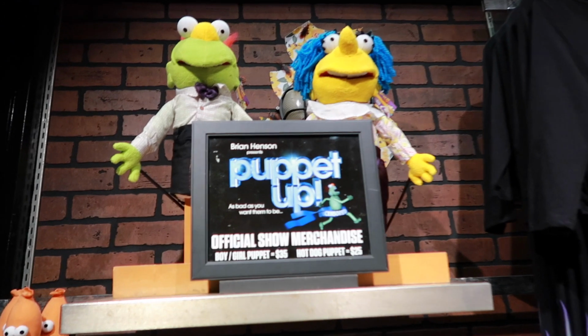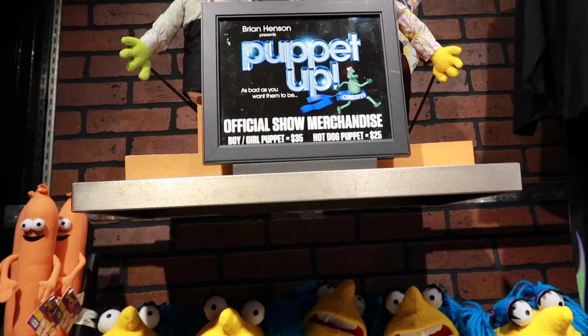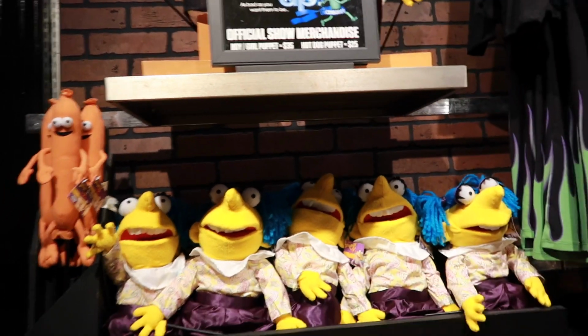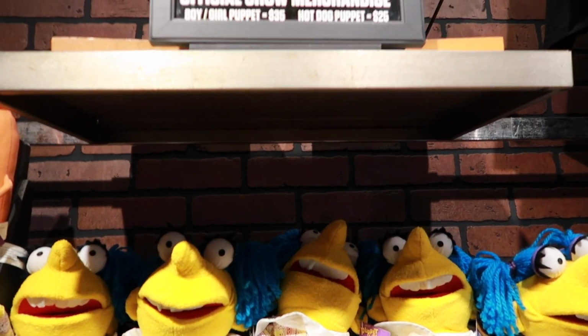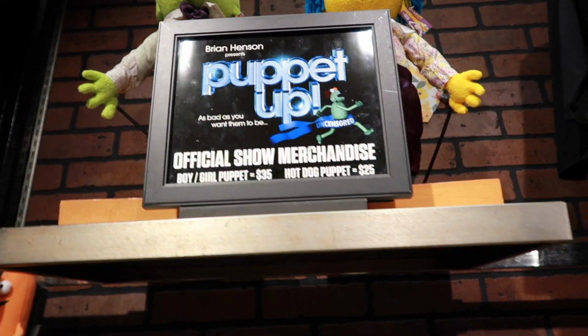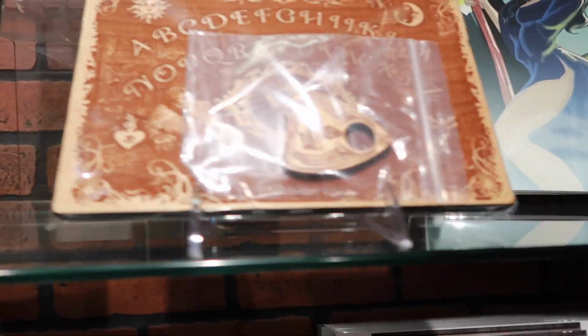A display for Brian Henson Presents Puppet Up, as bad as you want them to be, uncensored. Official show merchandise. You've got boy-girl puppets for $35 and hot dog puppets for $25. And then even more original artwork. Oh, here's a smaller version of the Ouija board, and it even comes with the little device.